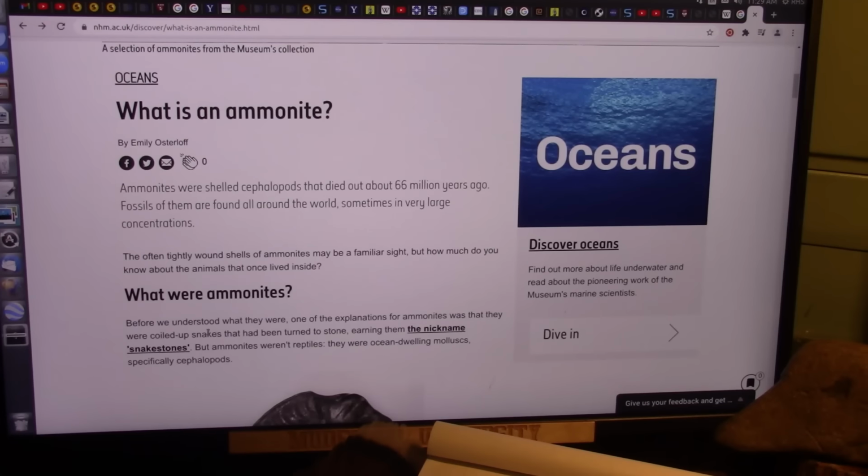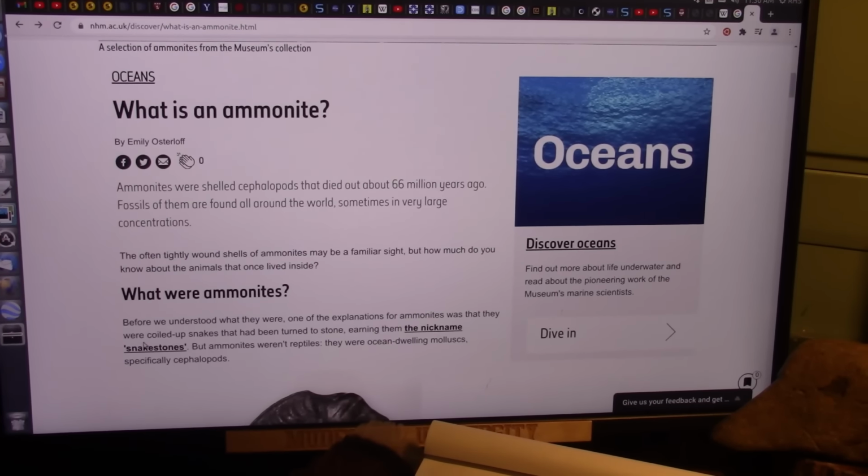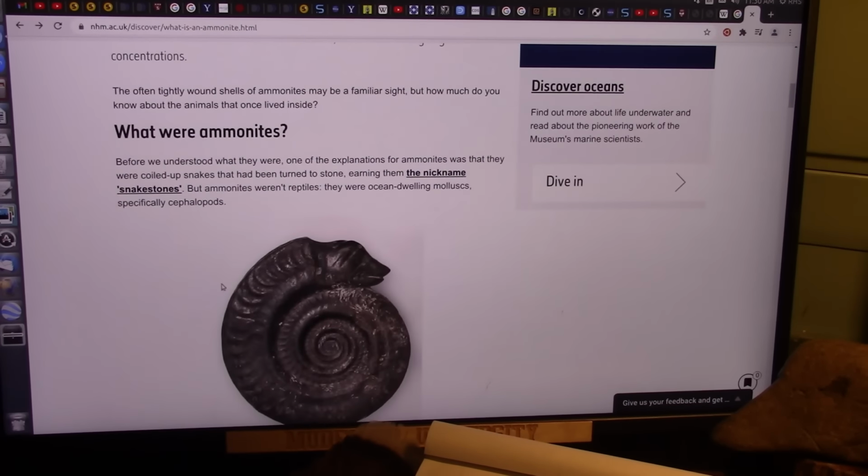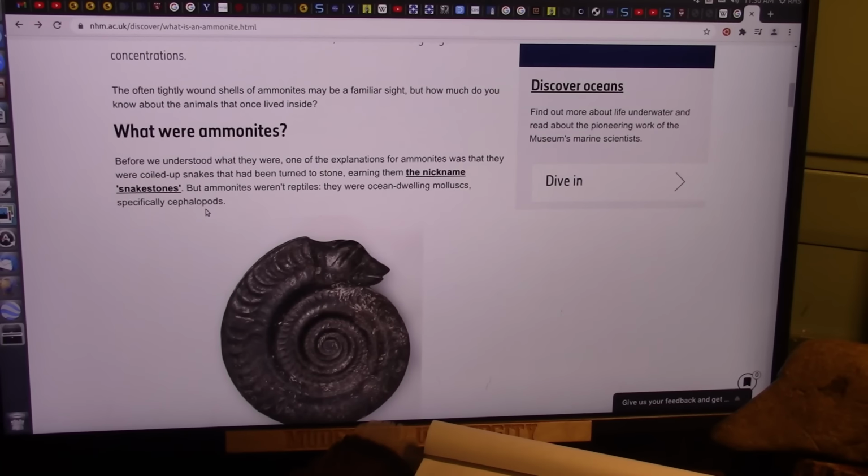Before we understood what they were, and they think they do understand what they are, one of the explanations for ammonites was that they were coiled up snakes that had been turned to stone, earning the nickname snake stones, because they found some of them that looked like this. But ammonites weren't reptiles, they were ocean-dwelling mollusks, specifically cephalopods.